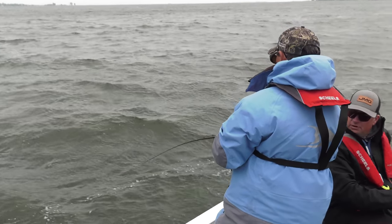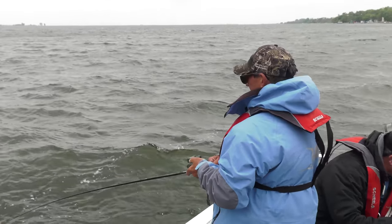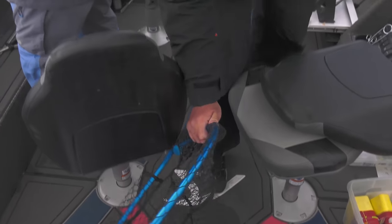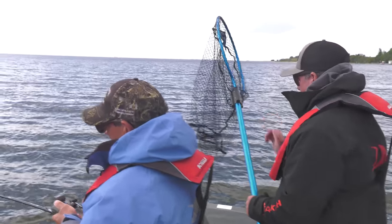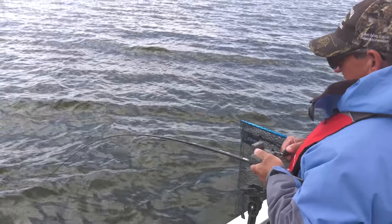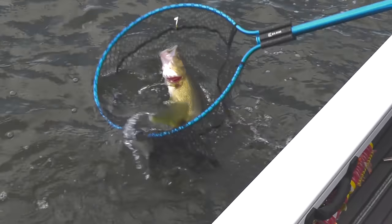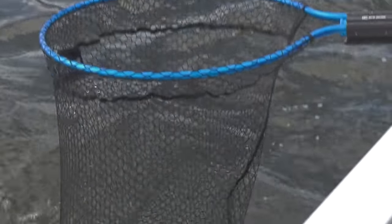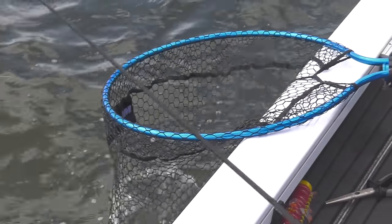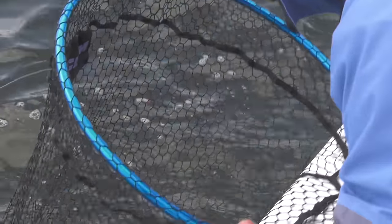Fish. Got one? Yep. All right. Well, I'll get the net here. Trying to stay down. Yeah. Oh, yeah. Oh, there's a nice, nice one. Yeah. Pretty nice one again. Oh, good stuff. He fooled me a little bit.